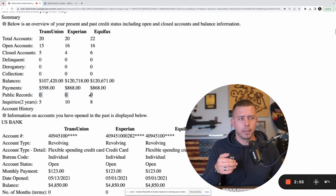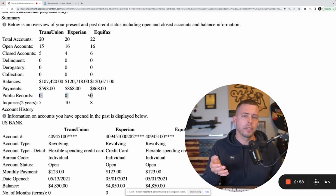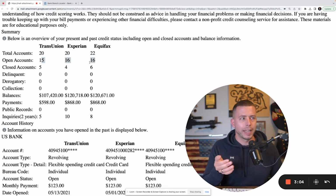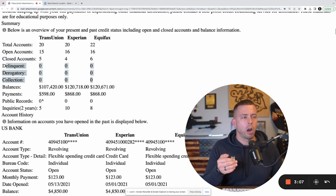Public records, again, that's typically a bankruptcy. Again, if you have that, you're going to have to go through credit repair. Inquiries 5, 10, and 8. So overall, credit profile looks good. He has plenty of open accounts. He has zeros across the board for delinquency, derogatory, collection, public records.